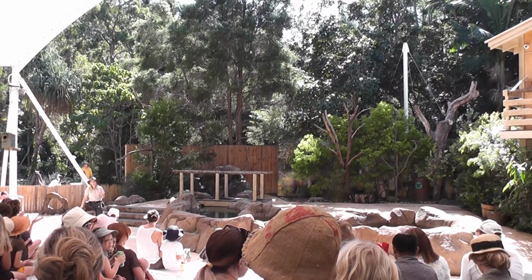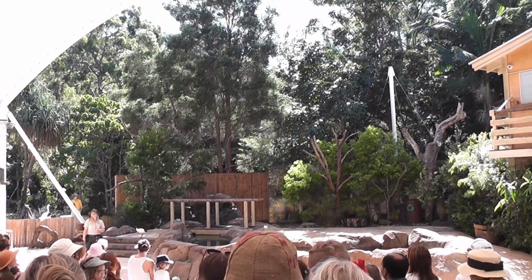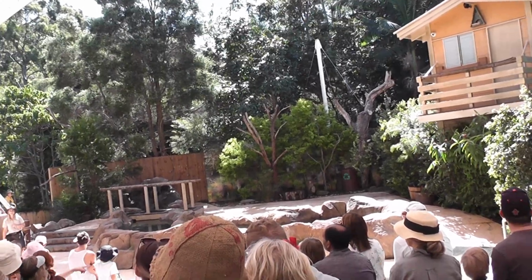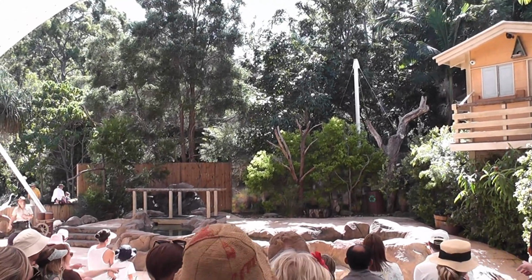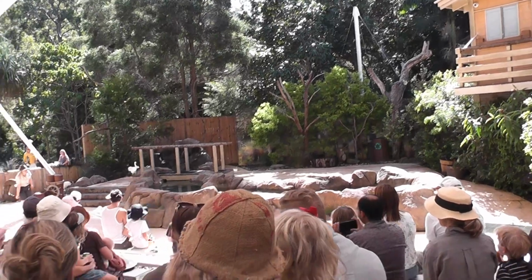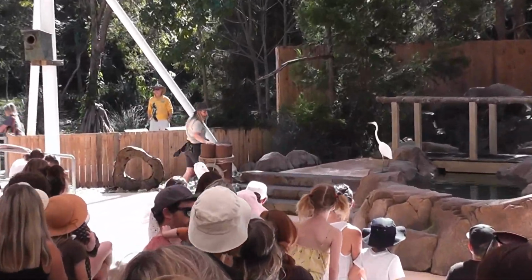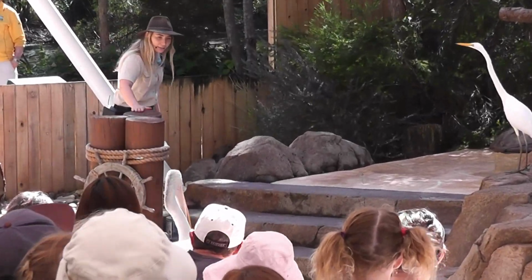Now, it's not just our raptors that you might spot fishing along our ocean and waterways. In fact, right here on the Gold Coast, we're known to have some of the best beaches in the entire world. Calling those beaches home, this, everybody, is Marlin.